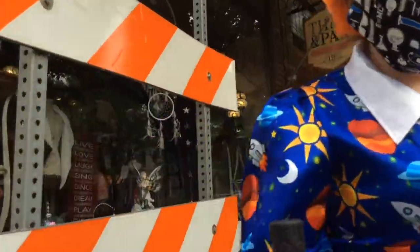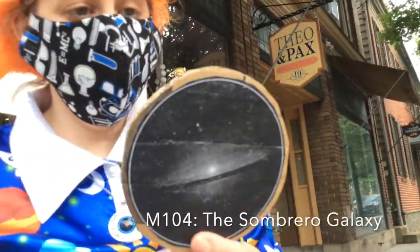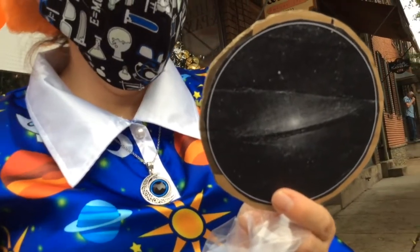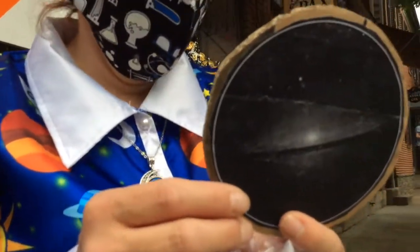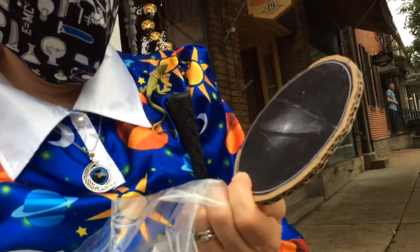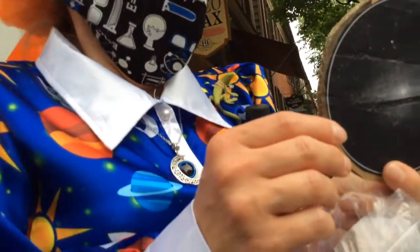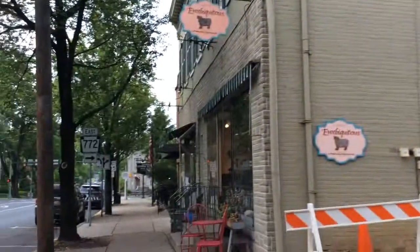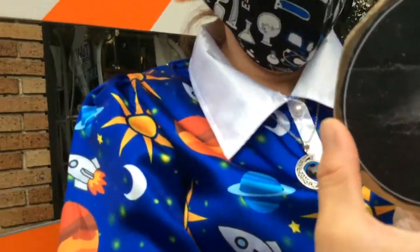I did go a little farther just so we weren't on the roadway. But this is M104, the Sombrero Galaxy, because it looks like a sombrero hat. Can you tell me what kind of galaxy this is? This is a spiral galaxy, and the view is pretty close to directly on its edge, but not exactly. We are 50 million light years from our starting point, the Milky Way, by the water fountain. And it is 75,000 light years in diameter.